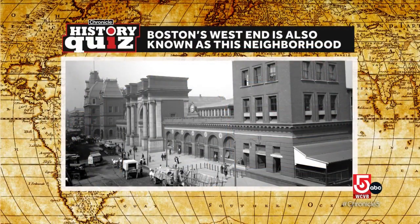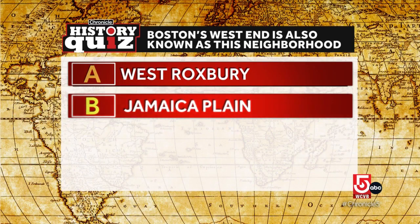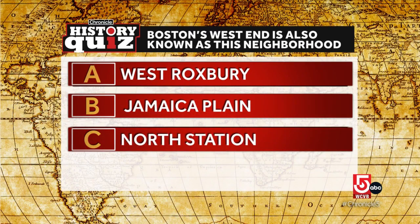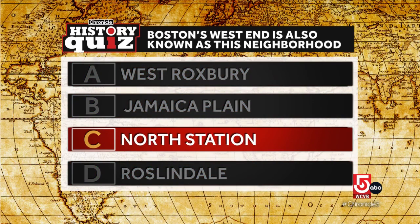Boston's West End is also known as this neighborhood. A. West Roxbury, B. Jamaica Plain, C. North Station, or D. Roslindale. The answer is C. North Station.